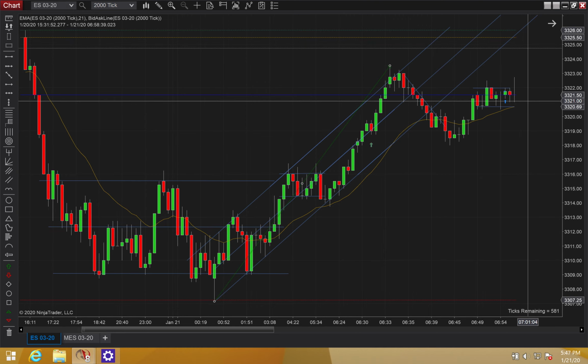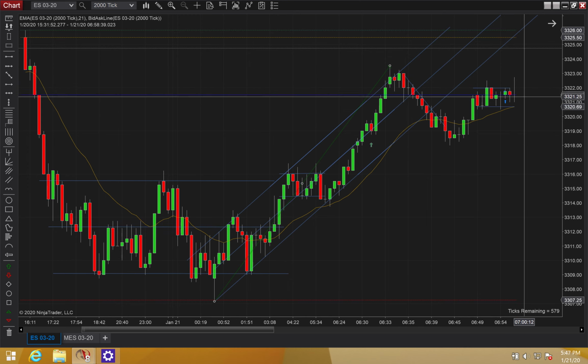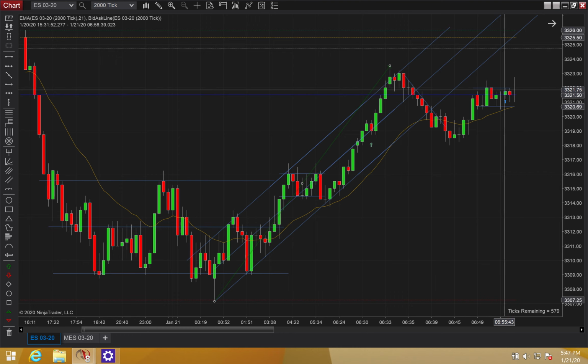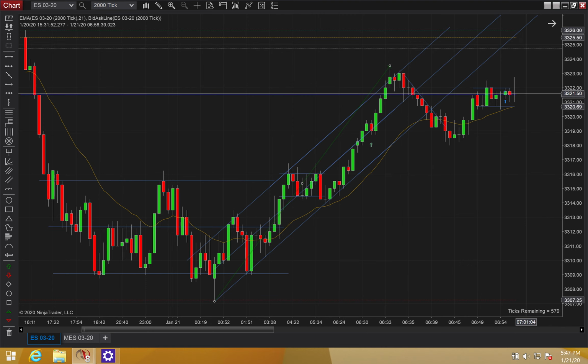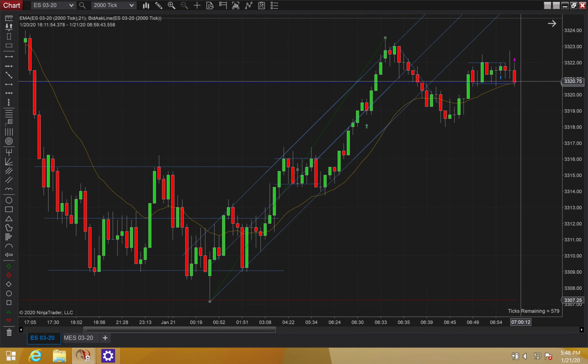I'm just waiting. I already know this isn't looking like a good setup. At this point, I should be scratching. That was a management error. At this point, it's totally a management error. You should be trying to exit. And then on this next bar, it ticks just one below, stops me out.